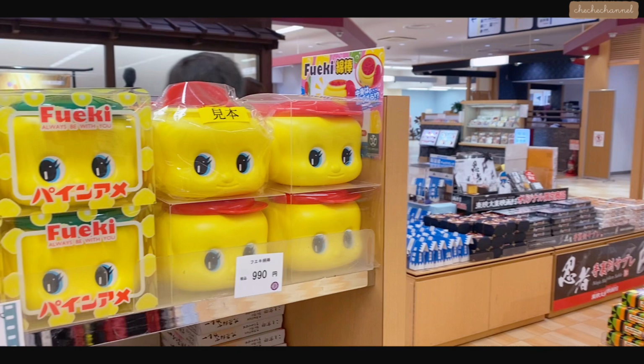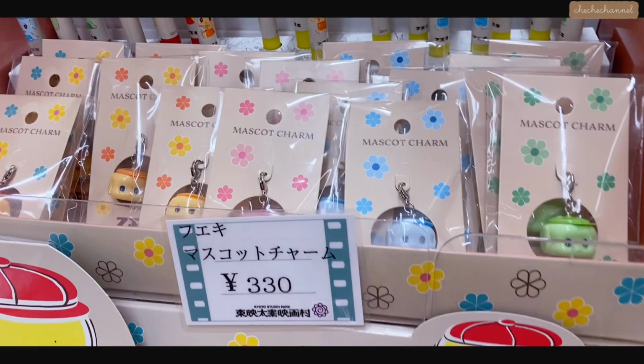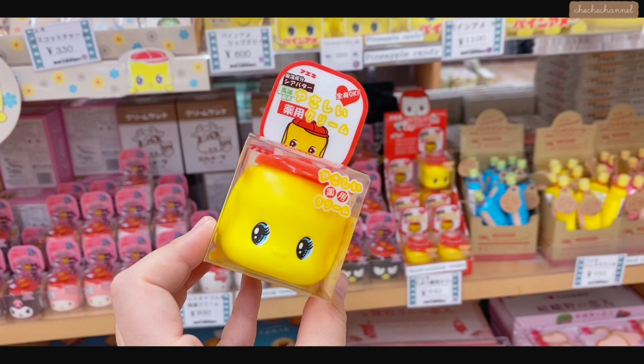I collect a lot of vintage and retro repro items, and Hueki is an old glue company. However, they have a really cute mascot and they make other products now because it's so adorable. I ended up getting the moisturizer, and they had a really fun glue-shaped moisturizer as well. You would think that there would be glue in here, but it's actually hand cream.